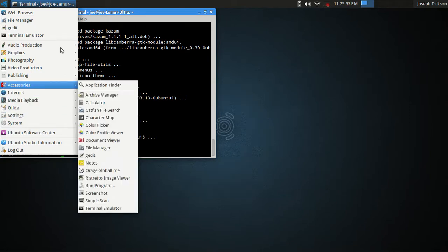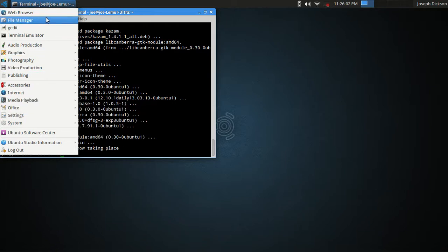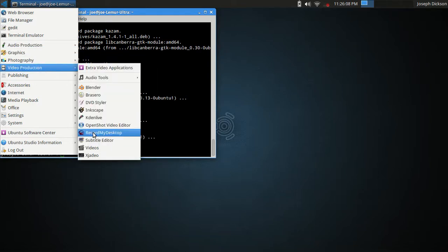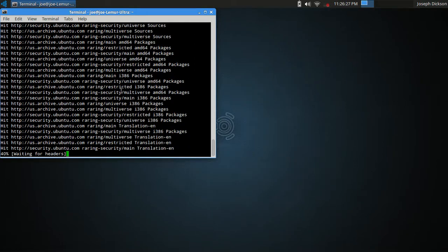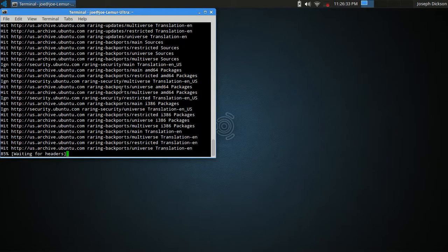Now I did add Kazam for the screen capture because I prefer it to using GTK Record My Desktop. It just has better features. So let's see here. Now I should have done all my updates and the upgrades, so I should be running the latest version of Ubuntu Studio's daily build.